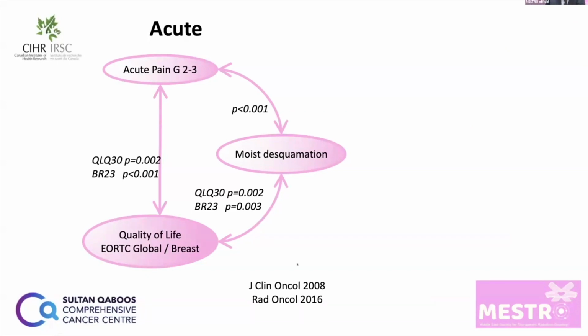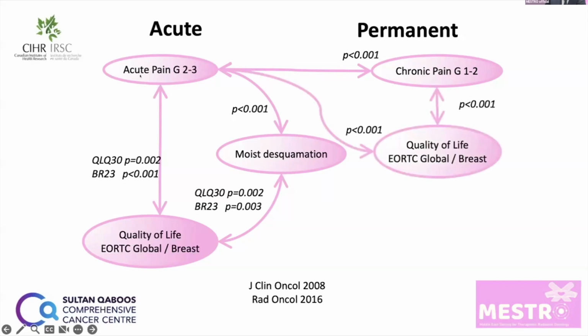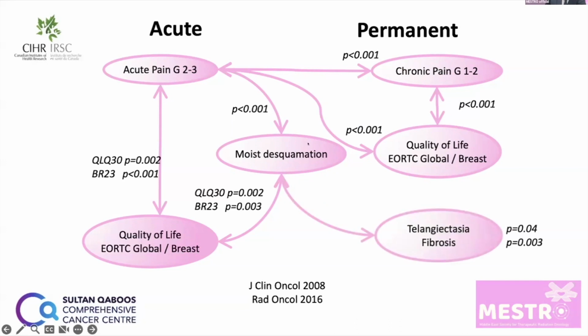Acute side effect. When you have a moist desquamation, this is significantly associated with high pain and low quality of life. Now, moist desquamation is not associated with chronic pain, but acute pain is super highly, meaning when a patient had a pain, they recall and will have pain for the rest of their life. So there's no direct correlation, probably because of power, but moist desquamation creates acute pain that creates chronic pain. When you have an acute pain, you have a chronic pain, and in both cases, it goes with a lower quality of life. And when you have a moist desquamation, it's significantly associated with telangiectasia and fibrosis.